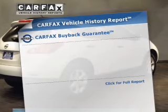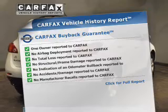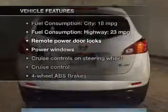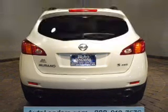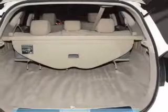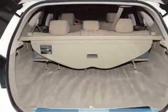Rest easy knowing this vehicle comes with a Carfax Vehicle History Report from Carfax, the most trusted provider of vehicle information. Plus, enjoy these notable features that are included in this vehicle. Keyless entry, power door locks, power windows, cruise control, an AM/FM stereo with multi-disc CD player, power mirrors, power steering.